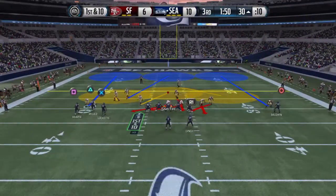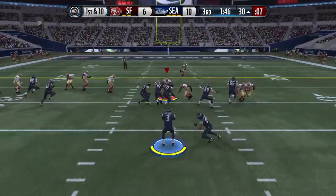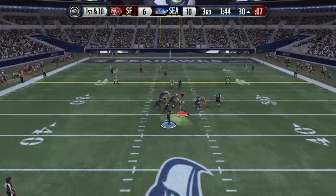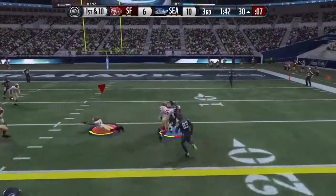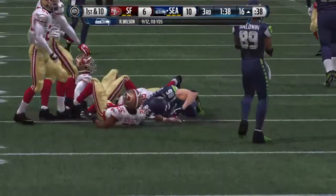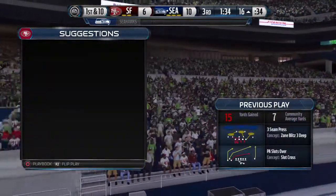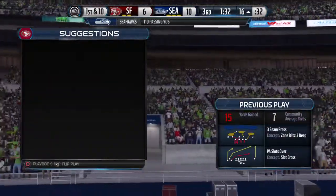Loading up with extra defensive backs in the dime. Miller's got it, and a first. Nice situation here for the offense. They're winning the football game. Now they're in the red zone. Let's see if they can come up with a play that fools the defense.